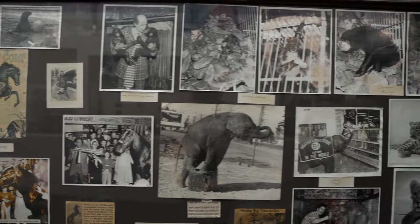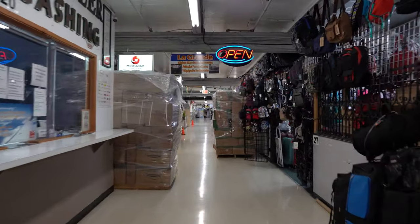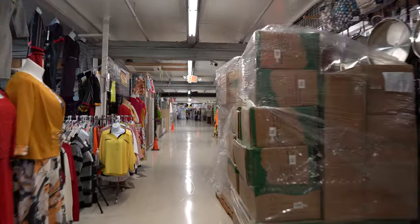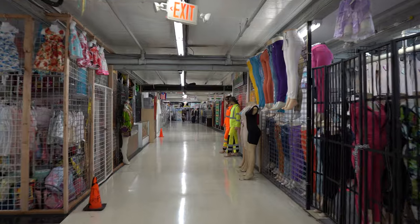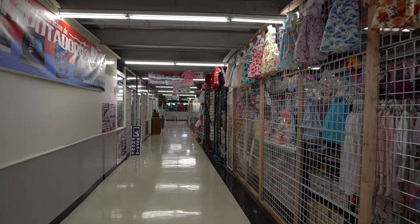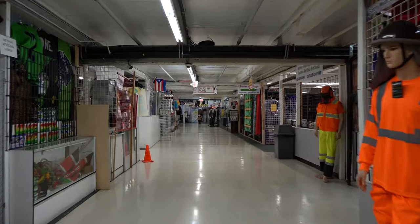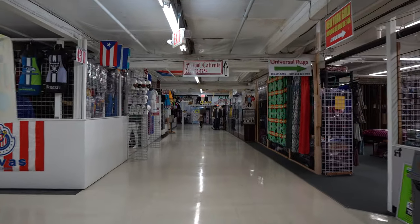Yeah, this is very much circus themed, and it still kind of is. You know, it's cleaner than I remember it, which is a good thing. They must have looked at the reviews and cleaned it up a bit, so.